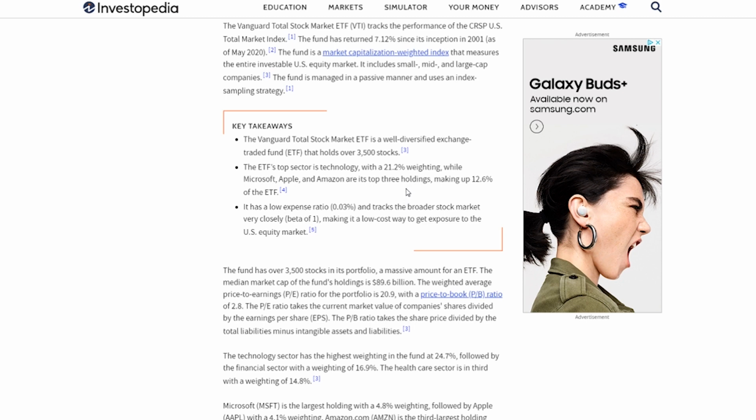So it is heavy in the technology sector, but honestly, that is what's keeping us afloat right now. If you watch the stock market, these are the industries that are killing it, and I don't see any slowed growth or progression from them in the near future. So I want to make sure that I get in on that as well.